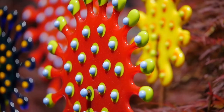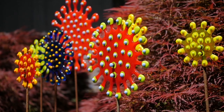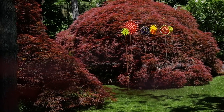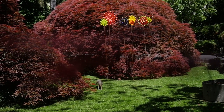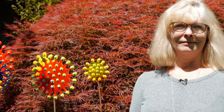So I took a glass course from a fellow in town and fell in love with it and just continued to play around with that while I still worked as a designer. And then about 5 years ago, switched entirely to working with glass. So it's very rewarding and completely different way of working than working on a computer.